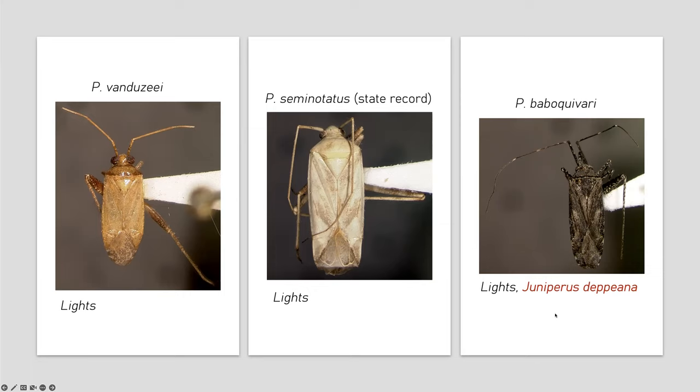And then we found one new host record, P. baboquivari, which is found on juniper, as well as lights.